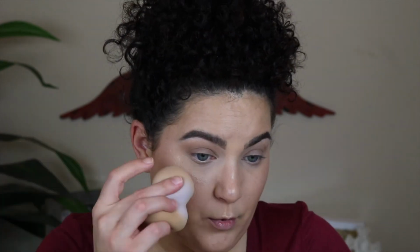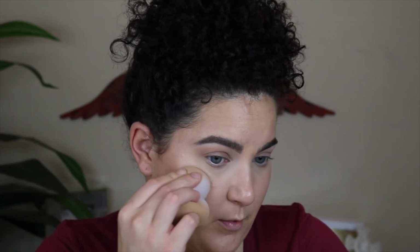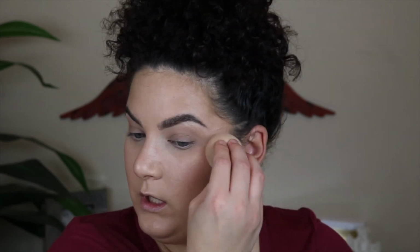I will go in with my beauty blender and I will gently tap this out because I don't want it to look too blinding. I want it to look dewy and fresh and smooth, but I don't want it to be too overwhelming. So after that, I'm just going to throw on some mascara. Whatever mascara you want to use, you use it, baby. You use whatever mascara is your favorite.